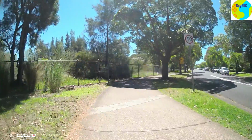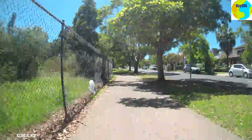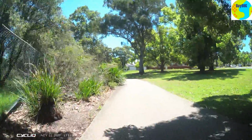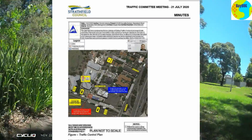Energy Australia are responsible for this work. They really need to get down here and straighten it out and ensure it meets their normally high standards of worksite safety. I'm also wondering if this closure had to be approved by Strathfield Council and if they required a traffic management plan before approving it.